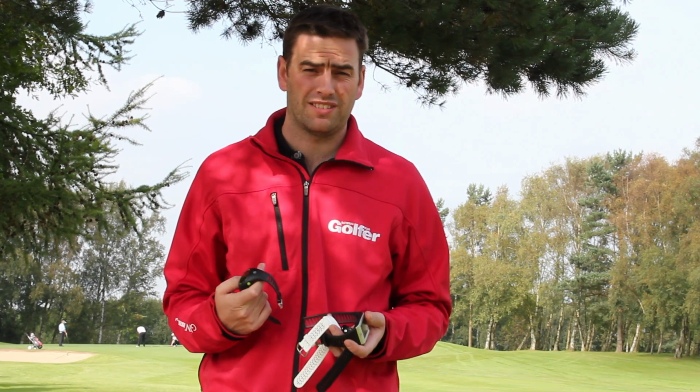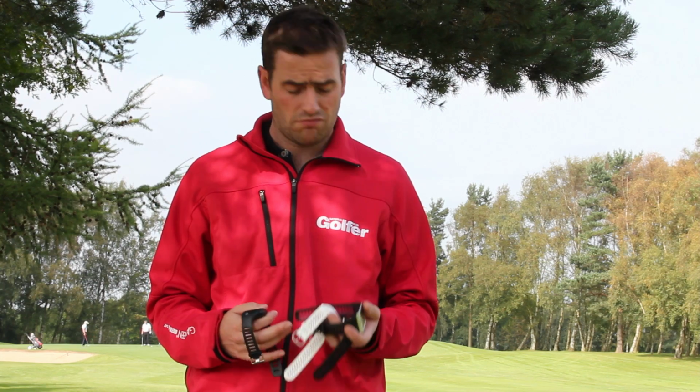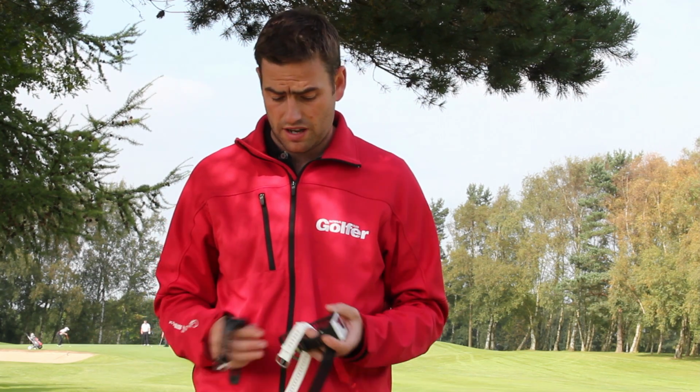Okay, so having a look at some of the GPS watches that we tested. I do like to play wearing a watch, so this was a good category for me to test out, to compare it to the watch that I currently use. And I think there's some really great watches out there.